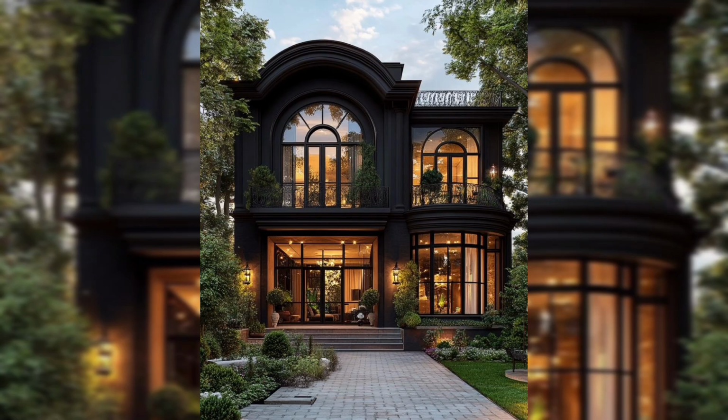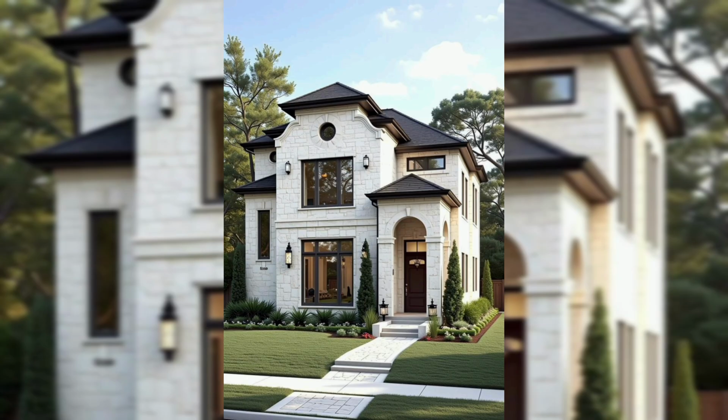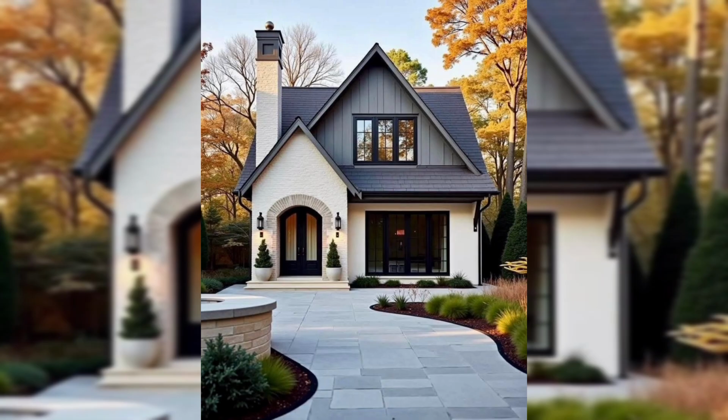Color palette. Choose the right color. Paint and trim can change your home's look. Here are some popular combinations: natural tones, bold contrast, or a clean, timeless look.